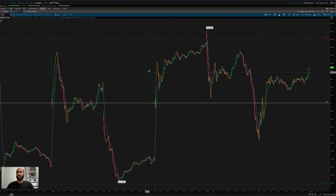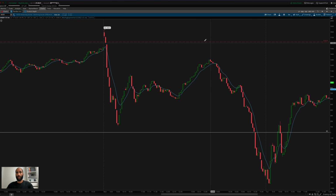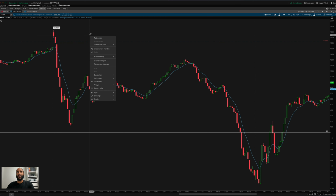The ADD is a very simple indicator, which is why I liked it. But what we had yesterday is we gapped up over one of my key levels. Nothing super discretionary about it.